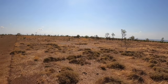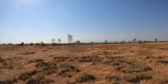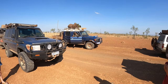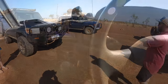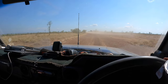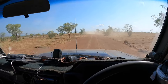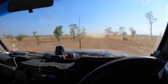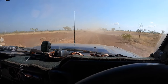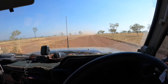Just turned off the main station road, heading down private access to the secret spot. How's that old rig, mate? You've done a few trips up and down the Gibb, this one. So we're cruising down this little track, and then we're going to turn off again. We're going to take the trailer off and leave the trailer here. Take the buggy in, it'll go first. Look at those little fellas. Yeah, because we won't be able to get the trailer into this spot, apparently. Be too rugged, so we'll just leave it behind, get what we need off it, and mosey on in.